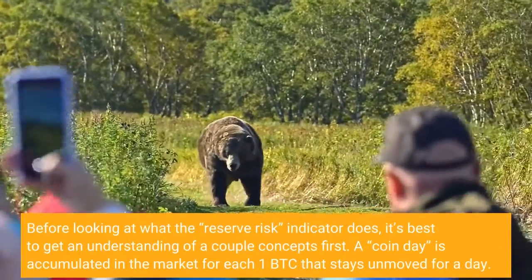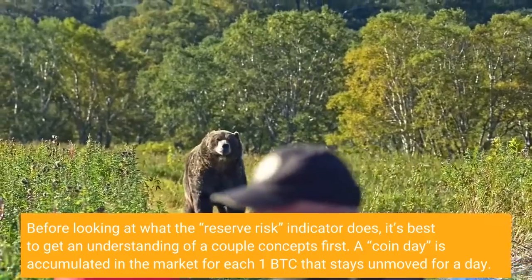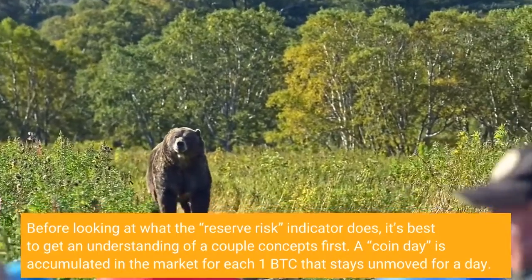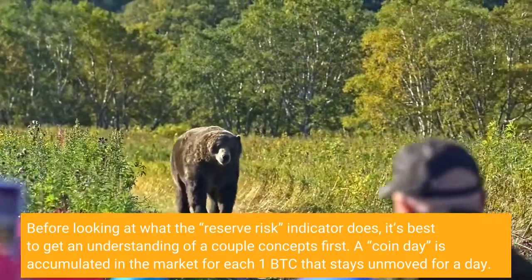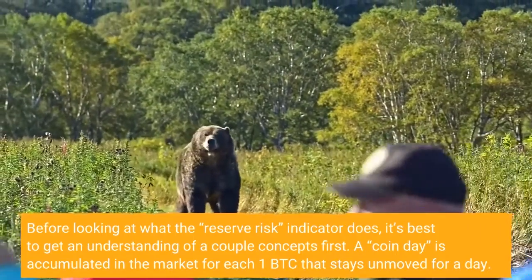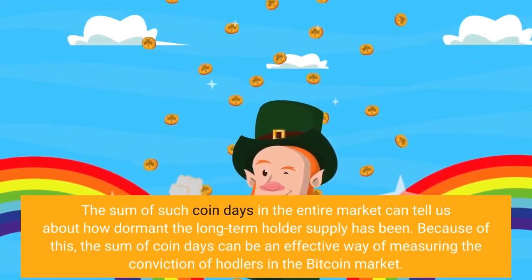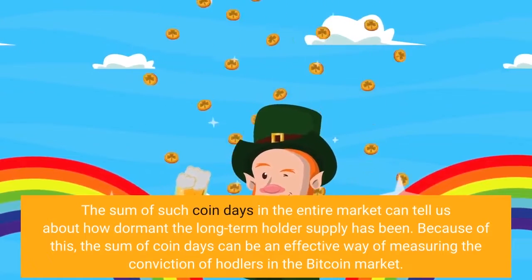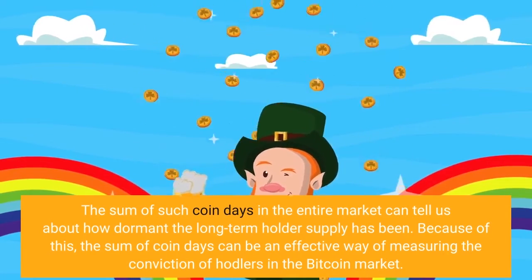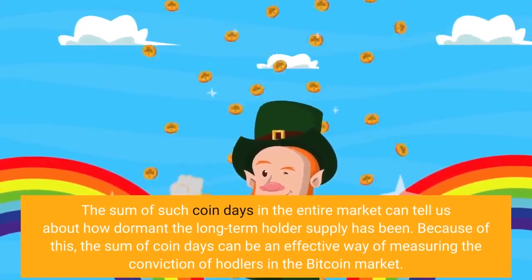Before looking at what the reserve risk indicator does, it's best to get an understanding of a couple of concepts first. A coin day is accumulated in the market for each one BTC that stays unmoved for a day. The sum of such coin days in the entire market can tell us about how dormant the long-term holder supply has been. Because of this, the sum of coin days can be an effective way of measuring the conviction of hodlers in the Bitcoin market.